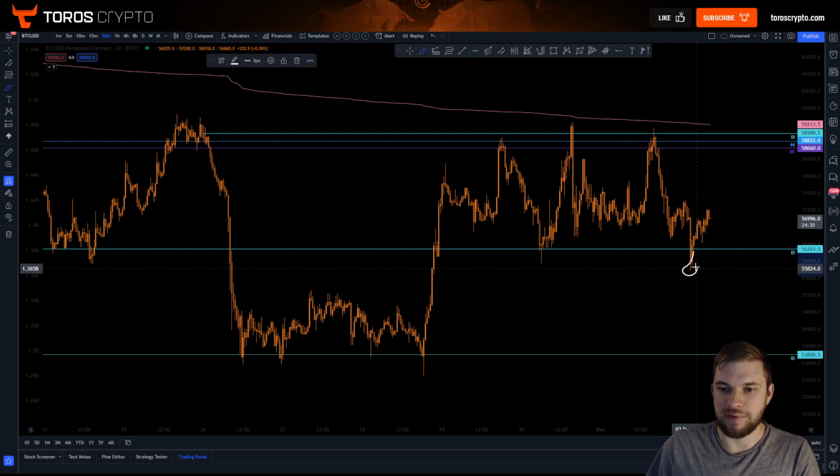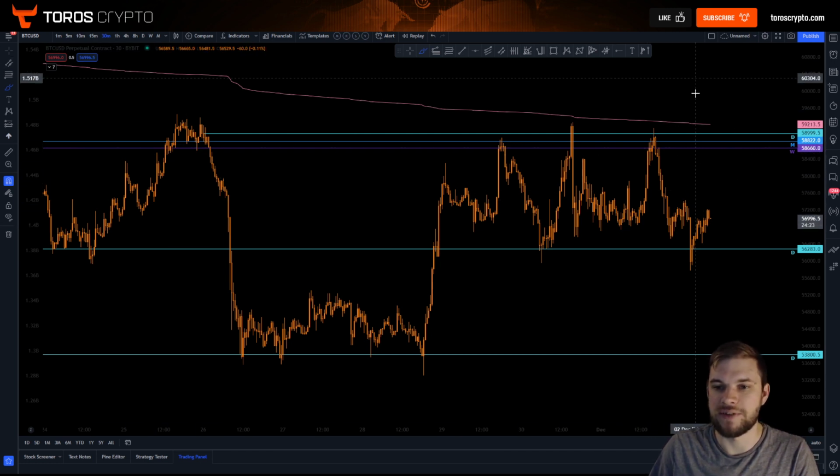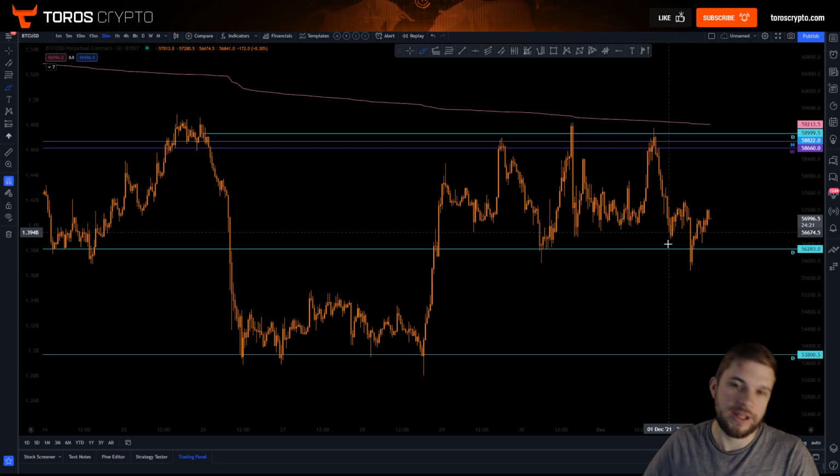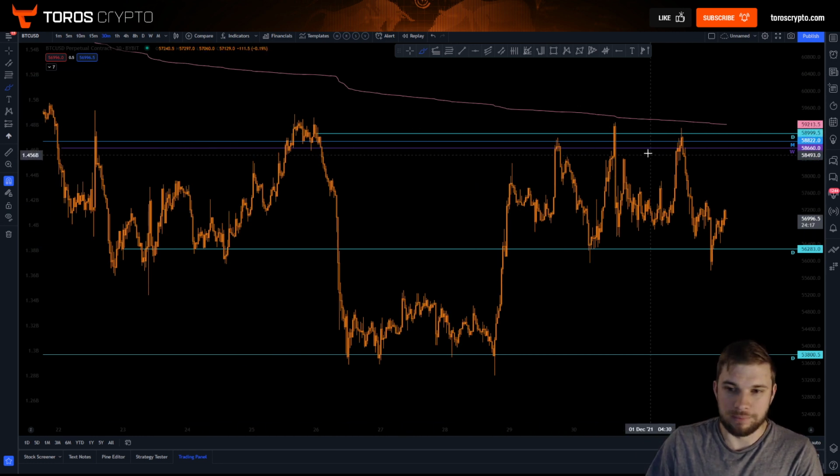And then we had this swing failure pattern at the lows, which should give us enough of a spring to see us go back up towards these highs. Now, obviously, you need to be aware of the take profit levels in between, but there you go. Then our resistance, okay? And this is actually even more important.